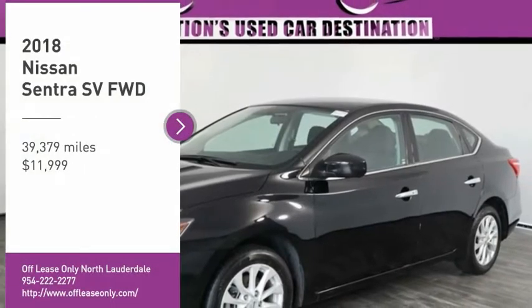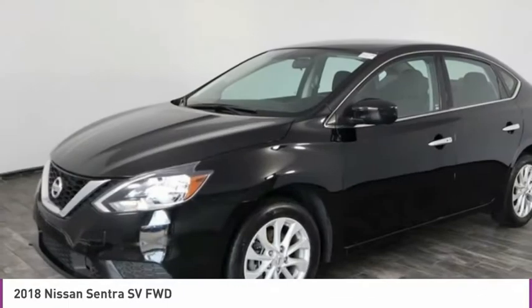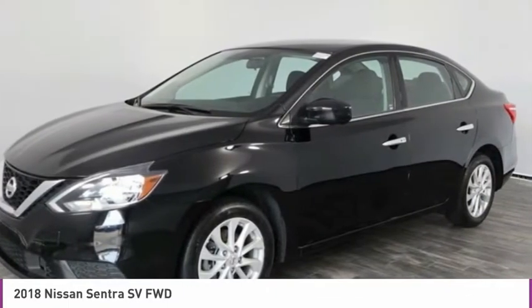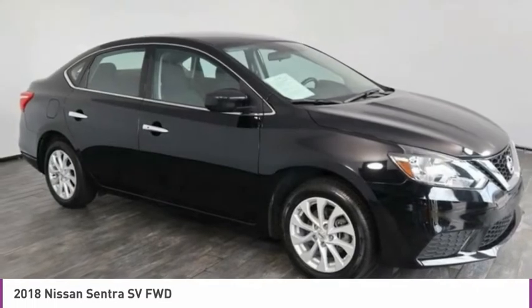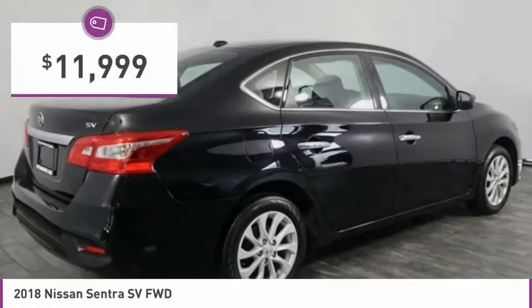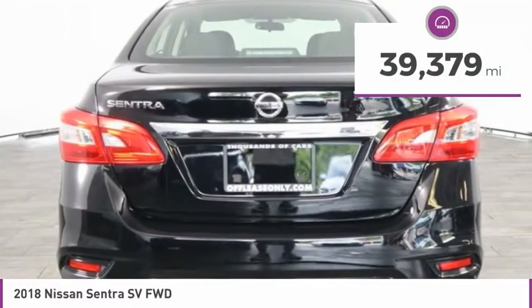Come test drive the 2018 Sentra. With its spacious and versatile interior and stellar fuel efficiency, the Nissan Sentra is the obvious choice for anyone who wants to enjoy a stylish and comfortable ride and is priced below $15,000. This vehicle has less than 40,000 miles.